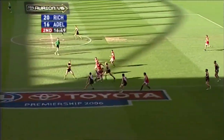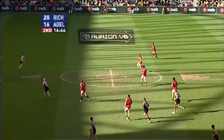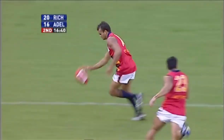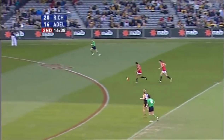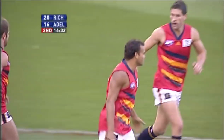Edwards, Stevens, Crows making their fair share of mistakes at the moment. Absolutely, their handball skills and kicking skills are way off at the moment. Shirley, McLeod, you've got to give some credit to the Tigers. This is a better build-up. No one coming at him, such is the way of modern footy, and John Cock kicks the goal and puts the Crows in front.